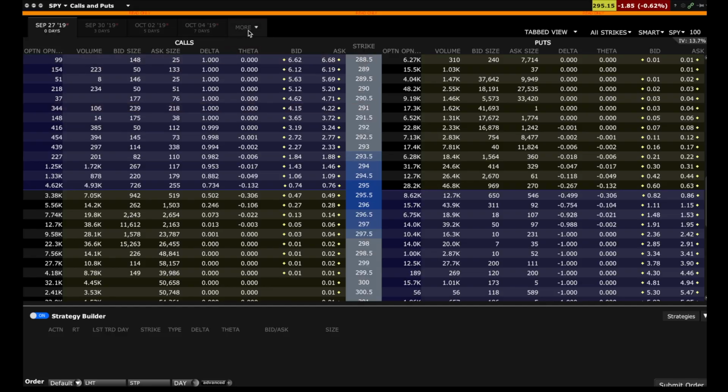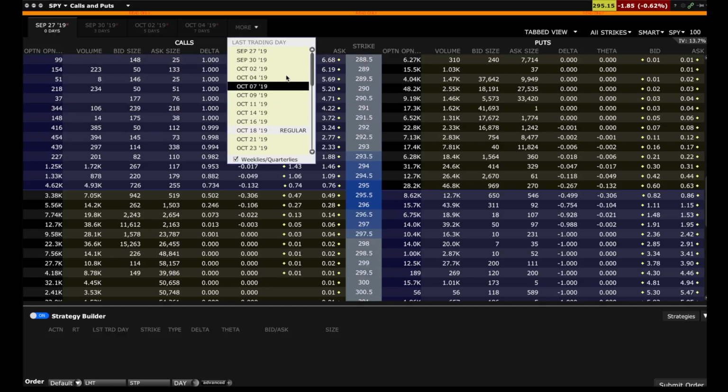So I'm going to go to more here, and you can see that we can trade options well into the future. I could trade options up into 2022 if I wanted. What I'm going to look at is October 18th, which is regular. On this one, the yellow ones are weekly contracts and the white ones are monthly. So we would have November 15th as the next monthly and December 20th as the next monthly. And that's where I like to trade, I try to trade in the monthlies as much as possible.